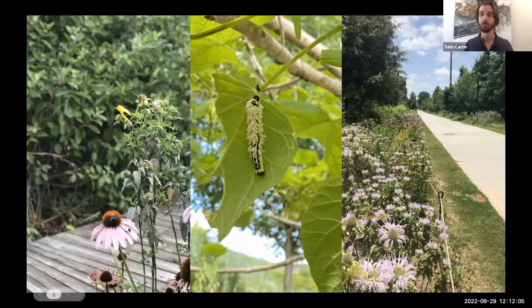Over here on the right, this is actually the same area, but from a different angle, generally the same time of year. We have lots of those wild bergamot flowers that are not only extremely beautiful to walk by and enjoy, but have significant ecological function, whether it be the pollinators that enjoy the nectar, or the birds that enjoy the seeds of these wildflowers, or the caterpillars that need these specific plants to eat.